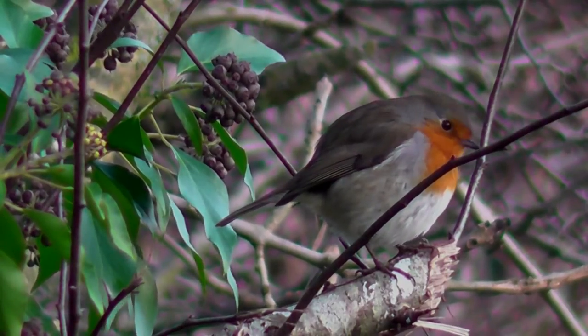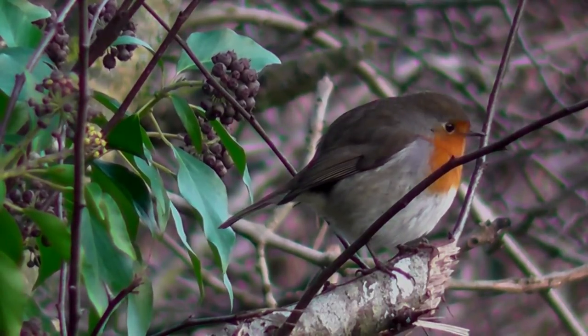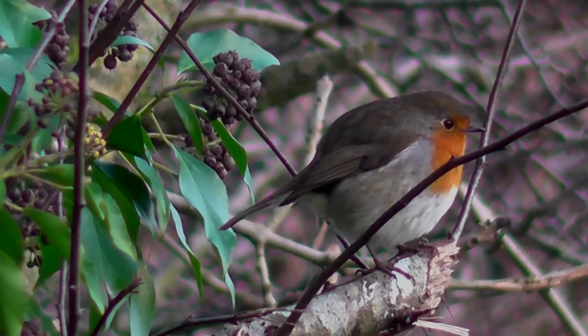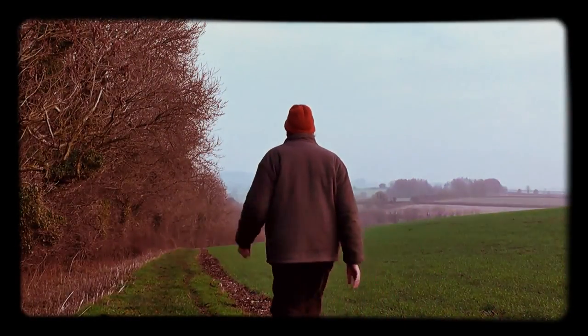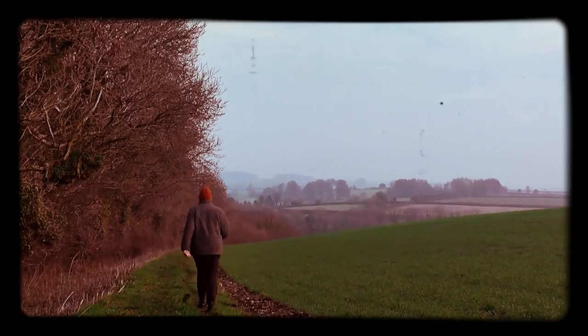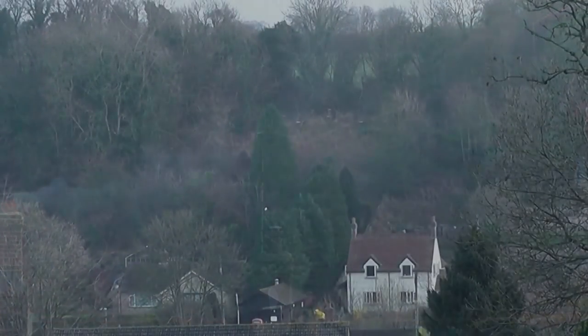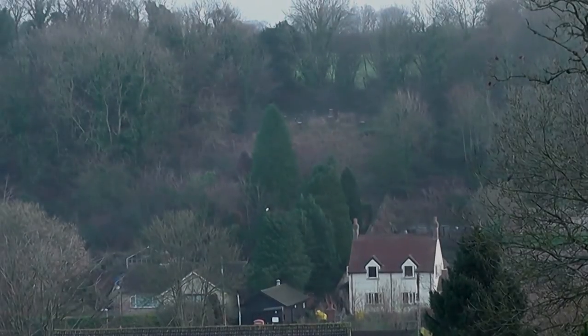But I think years ago you would have thought that was amazing to get shots like that, but these modern cameras, it's not too difficult. That's a pigeon getting the ivy berries. There's beehives up there.